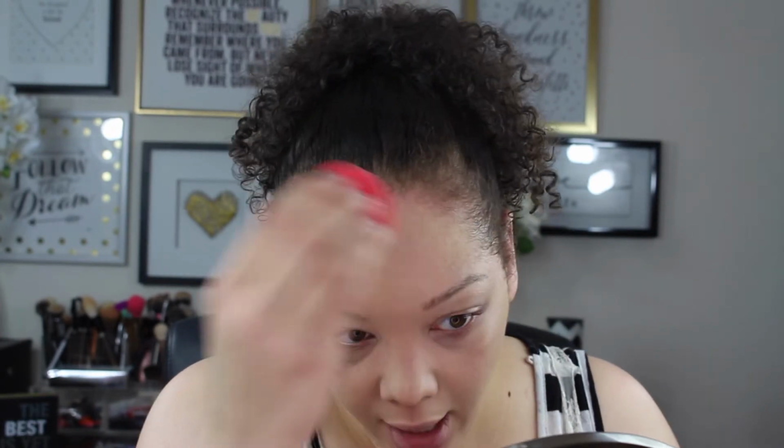Gonna work our way out and up. This foundation is nice. I can feel it starting to set on this side a little bit. It does still have a little bit of tackiness to it, but I'm feeling it on the skin a little bit. Nothing like dramatic or uncomfortable.